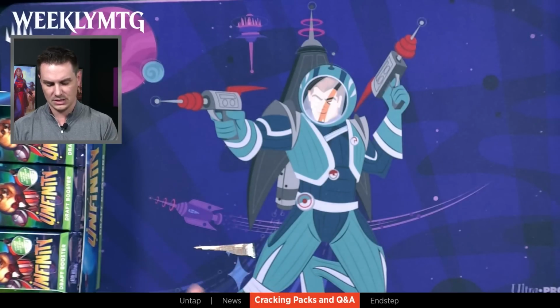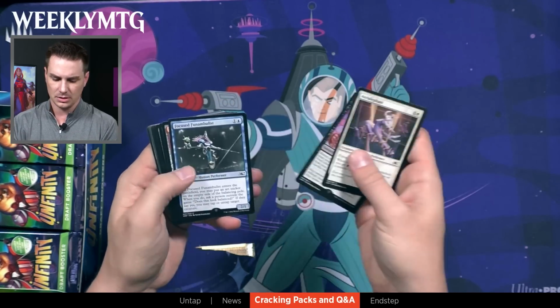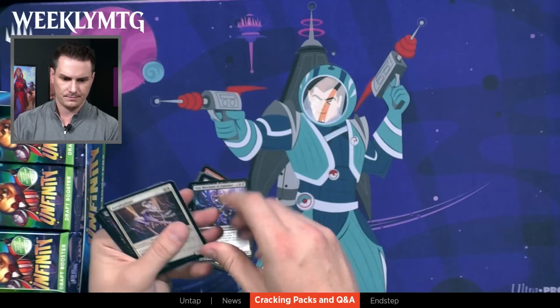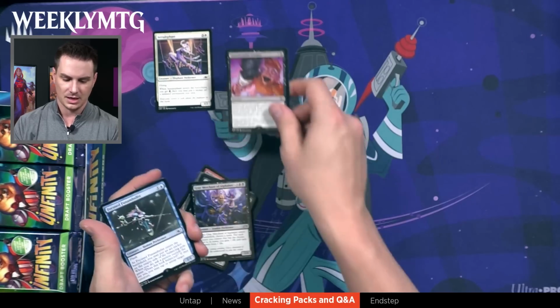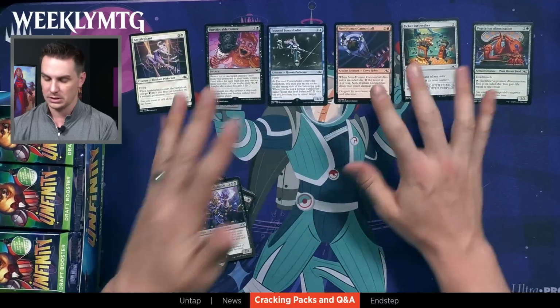All right, so contents of a draft booster. Start out with the commons. There are 7 commons. 3, 4, 5, 6, 7. Oops. Let's see. Traditional foil card of any rarity replaces a common. Okay, so I was like, there's only 6 here. Looks like we have a traditional foil in this pack.